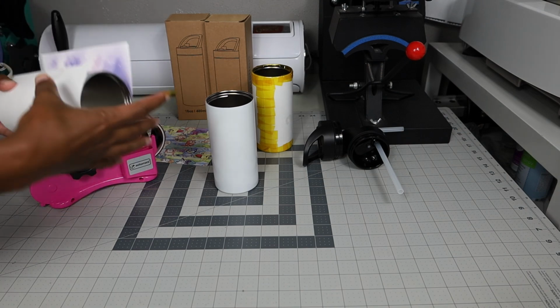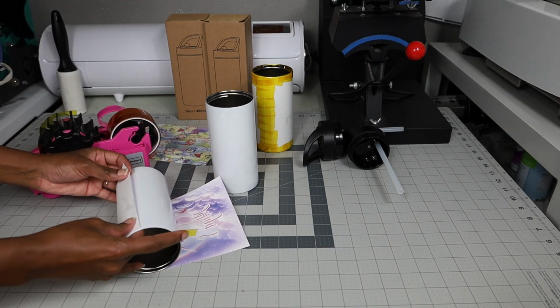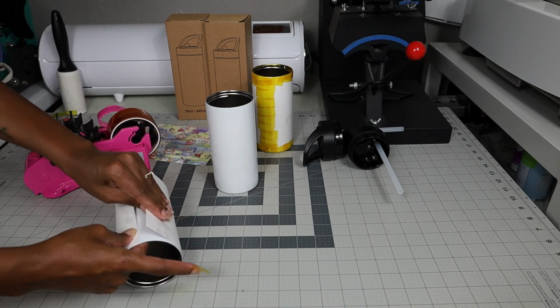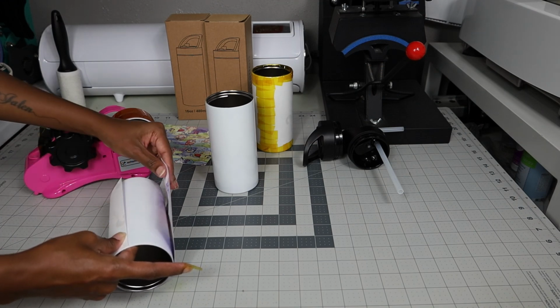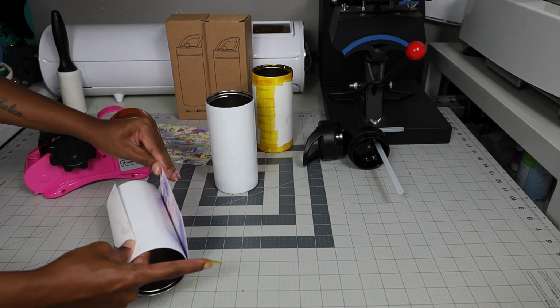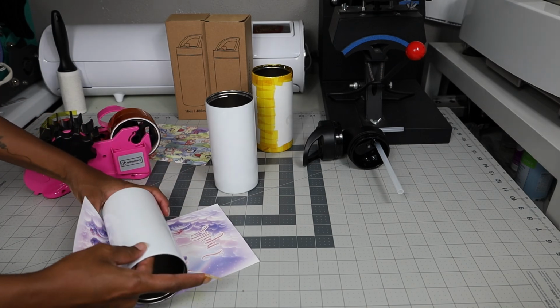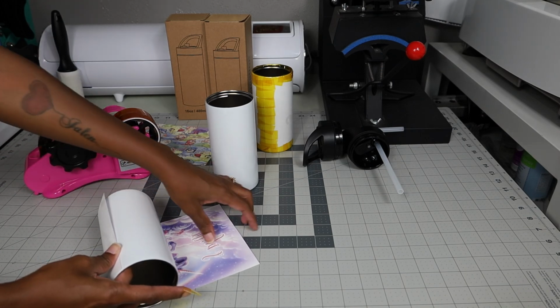I'm using about 20 mm thick tape. Sometimes you can use skinnier tape. It just depends on what you would like. I like to use the thick one because it's easier to get more done with it. Now, you don't have to put it on top like on a tape dispenser, so that way you can actually cut out a longer piece at one time. But I like to do it this way.